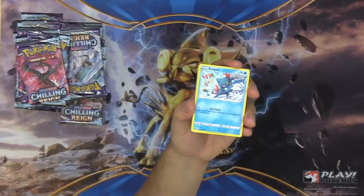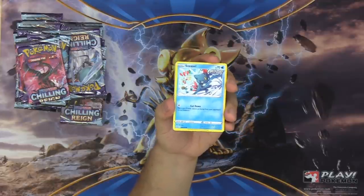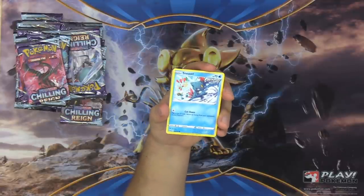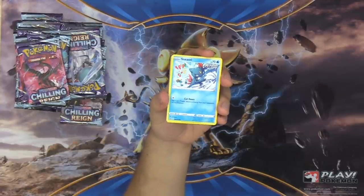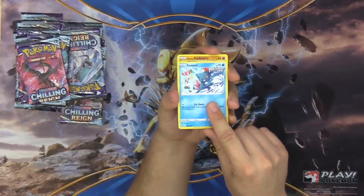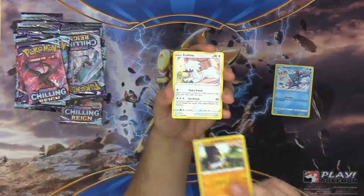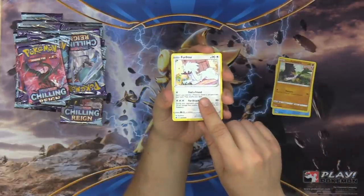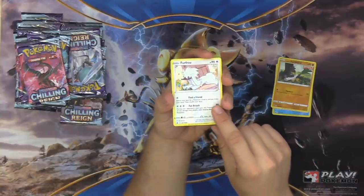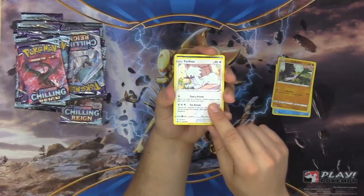Sneasel is also water type, okay? Which is super cool. It's kind of referencing its ice type in the video game. And it's got an attack, Cut Down: flip a coin, if heads, discard an energy from your opponent's active Pokemon. Nice little disruptive attack. We've got Galarian Farfetch'd, Single Strike Furfrou, Find a Friend. Oh, Furfrou's got friends. Search your deck for a Pokemon, reveal it, and put it into your hand. That's awesome. Furfrou, very, very cool.